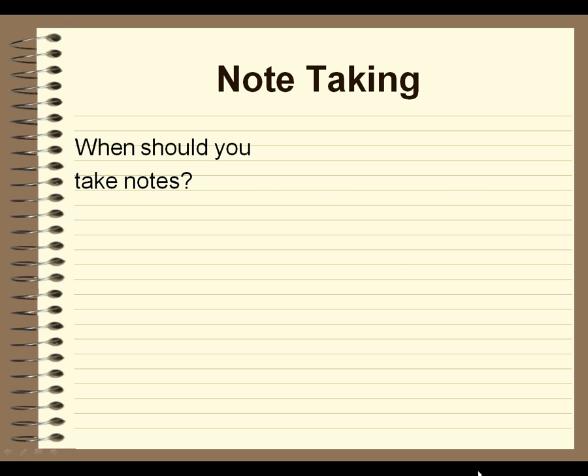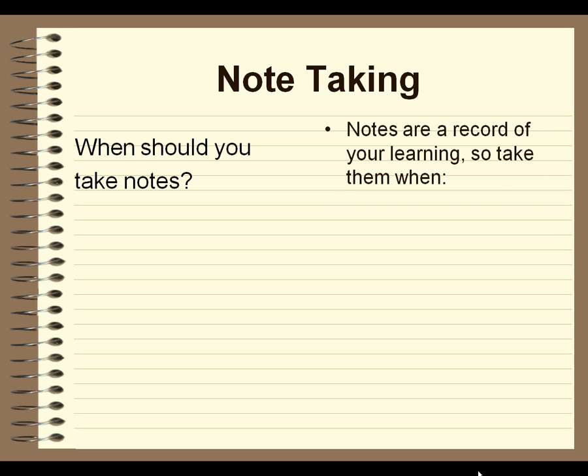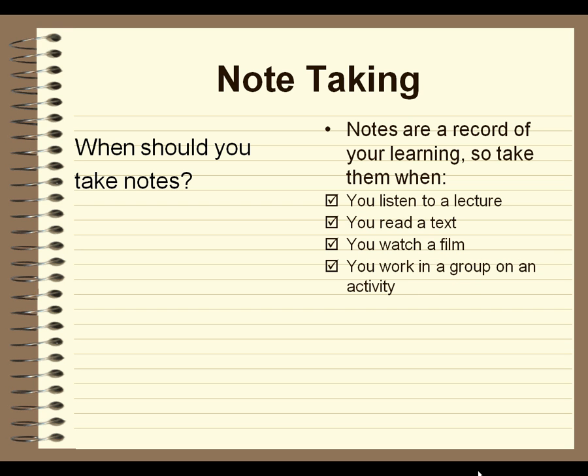So, when should we take notes? Notes are a record of your learning, so take them when you listen to a lecture, when you read your textbook, when you watch a film. I can't tell you how many times I've noticed that students don't take notes while they're watching a video in the classroom. Also take notes when you work in a small group, because your notes may not reflect all your learning.